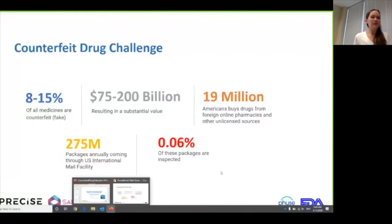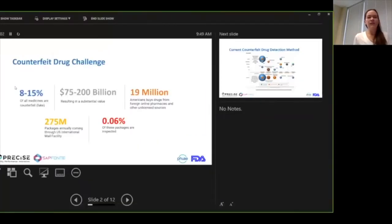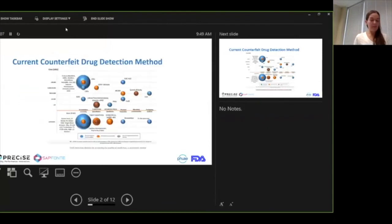In the U.S. market, not only do we see the financial result of this, but one of the ways in which the counterfeit drugs enter the market is through the staggering number of mail packages that come through the International Mail Facility. And a very small fraction of those get inspected as they come through.